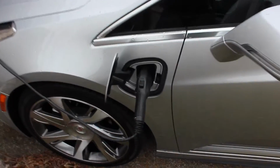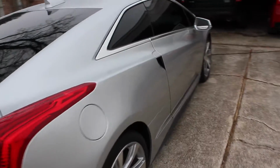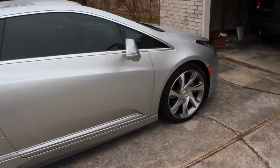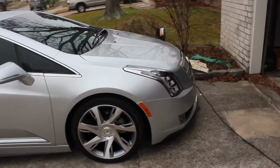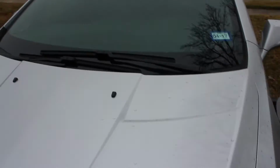You can see, it plugs in. So the all-electric range is around 40 miles, which is not bad. Great looking car, and it actually performs very good, and it is extremely luxurious inside. As you can see, there's no door handle, it's all recessed. Similar to a Corvette in a lot of ways, it's a GM product. They do similar things. So I left it charging all night.